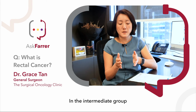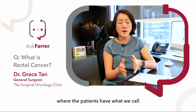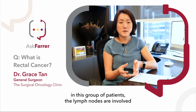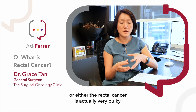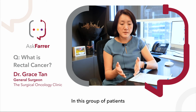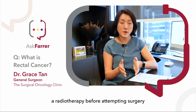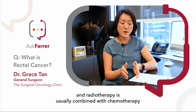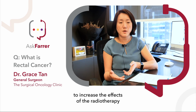In the intermediate group, where the patients have what we call locally advanced rectal cancer, in this group of patients, the lymph nodes are involved, or the rectal cancer is very bulky. In this group of patients, we usually want to give radiotherapy before attempting surgery. And radiotherapy is usually combined with chemotherapy to increase the effects of the radiotherapy.